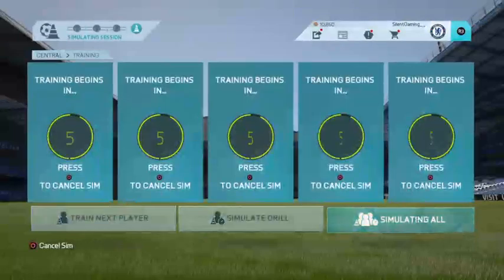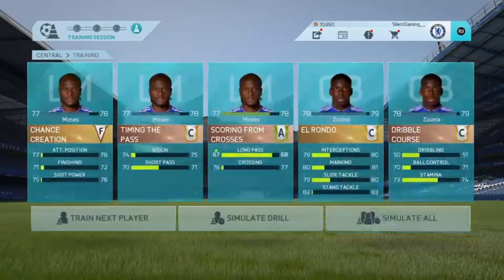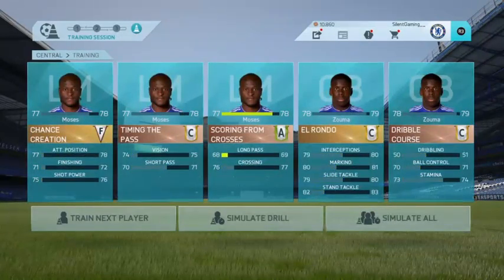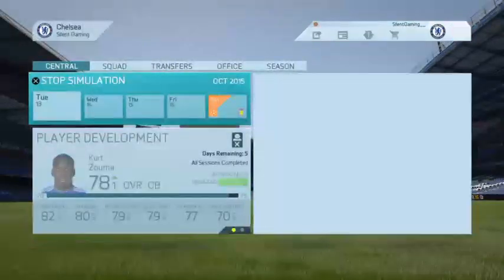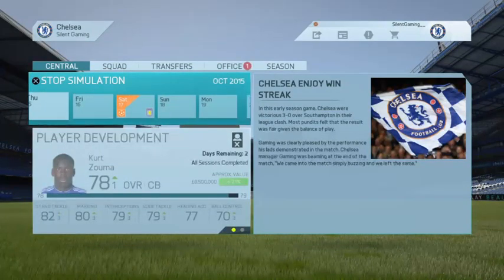Bottom of the table, Watford with 4 points. And then reading up the table, second bottom and falling are Stoke City with 5 points. Third bottom, moving down, are Swansea City with 5 points. Fourth bottom and falling are Newcastle United with 7 points.